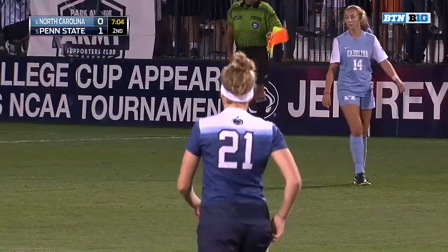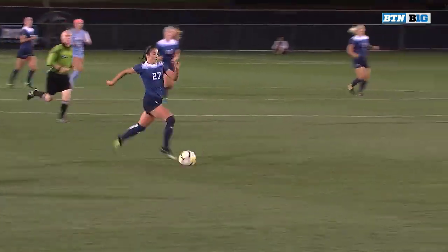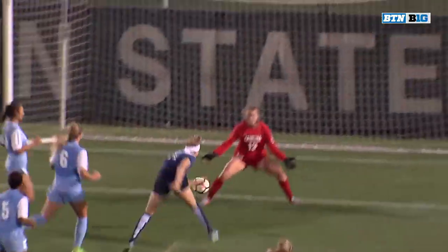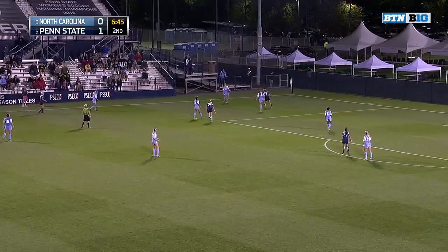So smart with her run. Laura Freigang, she keeps herself on side. Marissa Shiva has all the time in the world, hesitates a bit. Freigang stays on side, takes a good first touch, just doesn't get on enough pace on her shot. The first shot of the night by Laura Freigang.